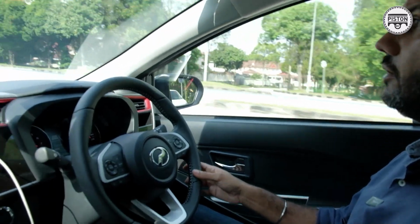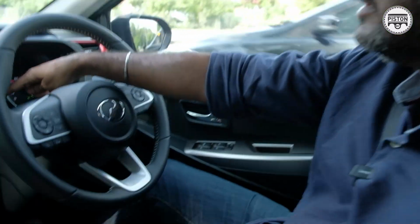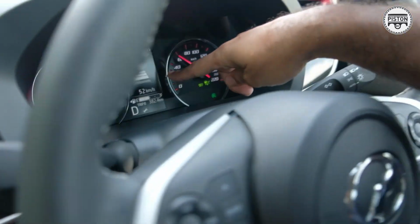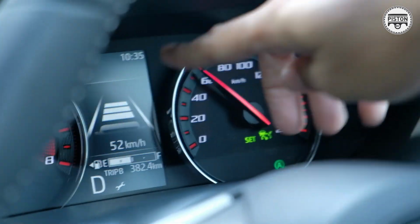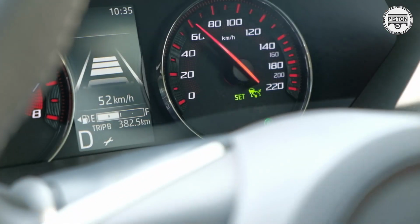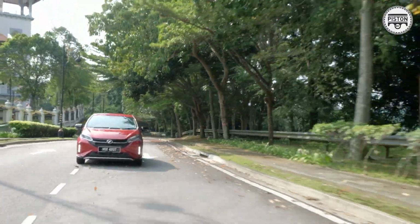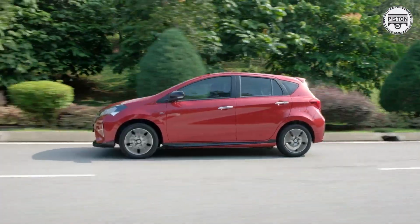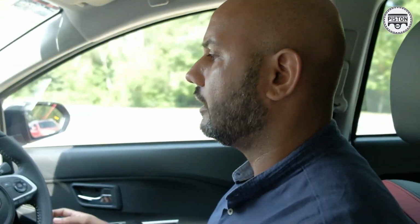So yeah, the car is not. What happens is it will pick up on these two white lines that you see. See, it doesn't pick up again. But there you go. These two white lines. So this basically means that the car has detected the lane that you're supposed to be in. And now, see whether it's able to gently steer the car.